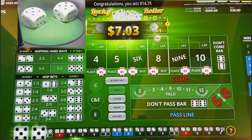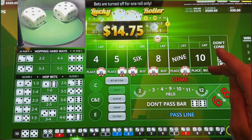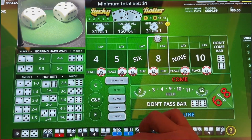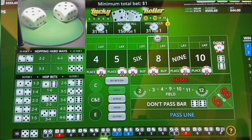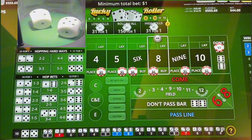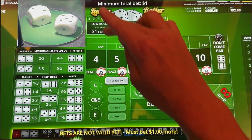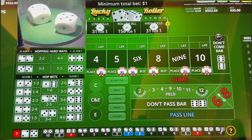So $10 there is gonna pay 9 on the 10. So we have to turn that off. Make sure you put your 5 back up there. And then on a 9, we'll go 3, 6, 9. Everything is off. And that's gonna go to a 7. So we lose the 9 and the number's off. So we get our lucky roller reestablished here. And we're looking for a number.